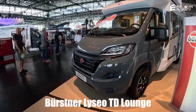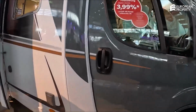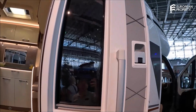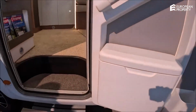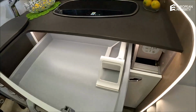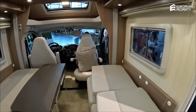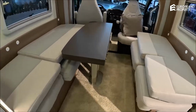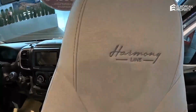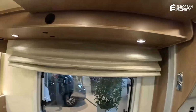Bürstner Liceo TD Lounge. The Bürstner Liceo TD Lounge is a concept motorhome that has been voted the most innovative for 2024. It features a unique pop-out feature, expanding the width by 65 centimeters when stationary, reminiscent of classic American RVs. Built on a Fiat Ducato chassis, it is expected to have a spacious interior, drawing inspiration from Bürstner's Liceo TD 684 G Harmony Line model. While the official price is yet to be confirmed, it is estimated to be around $120,595, offering a blend of innovation and comfort.